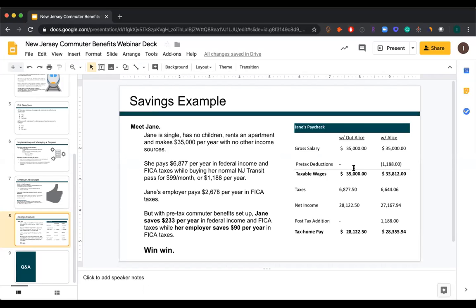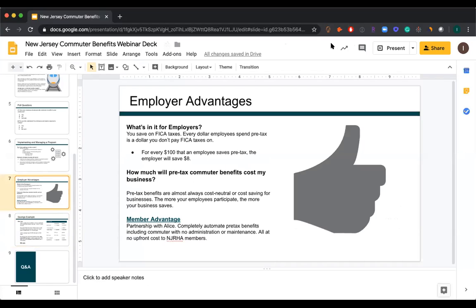Seems like there's another question about how much Alice costs. So the way Alice works is we just split the FICA savings for the employer. The money that we help capture, we share in those savings with you. So in this example here, when an employee deducted $100, to say pre-tax on commuting or buying prescriptions or going to the doctor or their childcare, the business saves on FICA taxes, which is about 7.65%, and that happens at payroll. So you're saving that 7.65%, and then we split those savings with you after the fact.